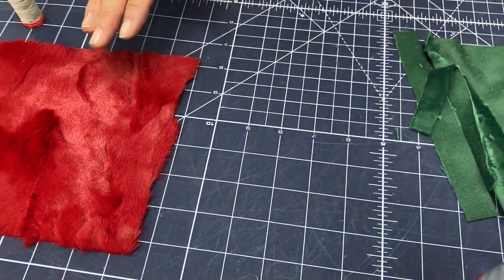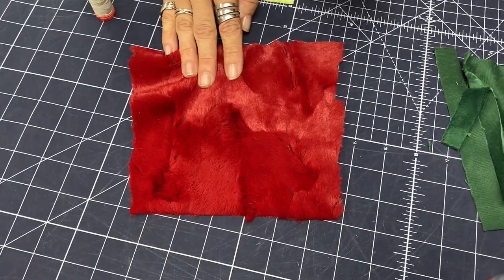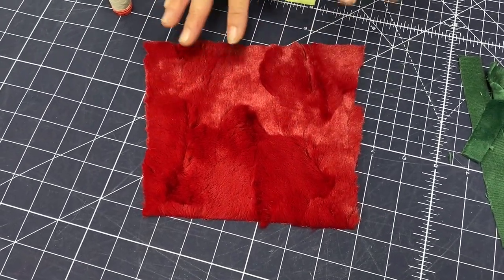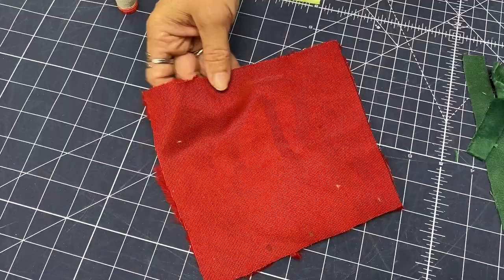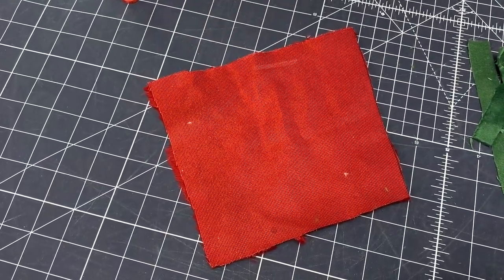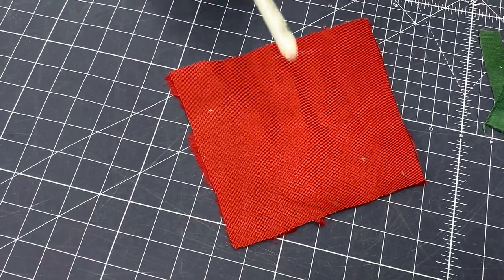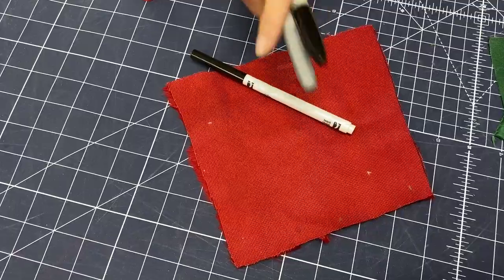Not too bad. With the Luxe Cuddle, because it's a longer nap and it's a finer kind of fiber that's in there, it's going to be messier. So we want to mark it and then we cut it. So let me show you how we do that. I'm going to mark it first. We have a few different varieties of ways to mark it.